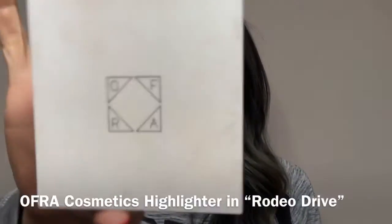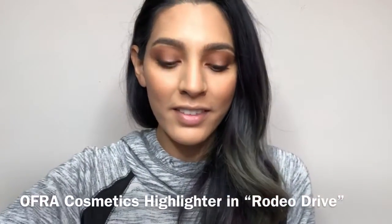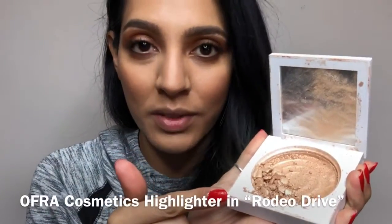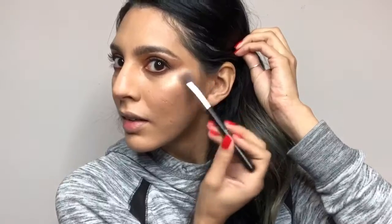Now let's add a little glow. Use my favorite highlighter from Ofra Cosmetics. It's Rodeo Drive. I love this highlighter. It's my absolute favorite. It's broken and I still use it. Here's my Bugacci's illuminator brush. I'm gonna take this brush and put this on the inner corners of my eyes and down the bridge of my nose. Ooh, I'm gonna add some to my Cupid's bow too.